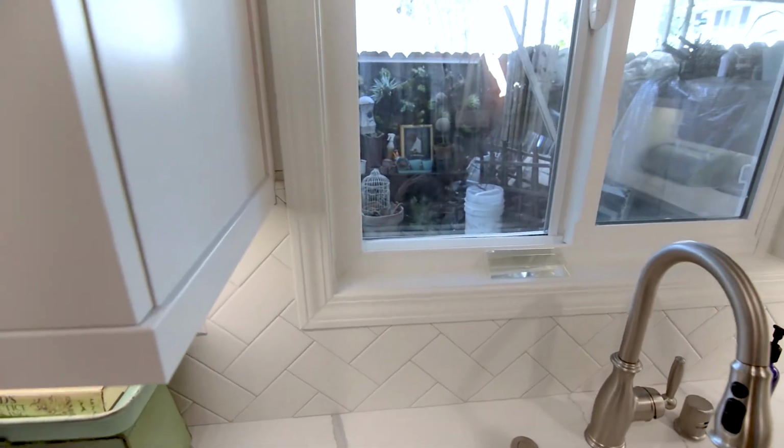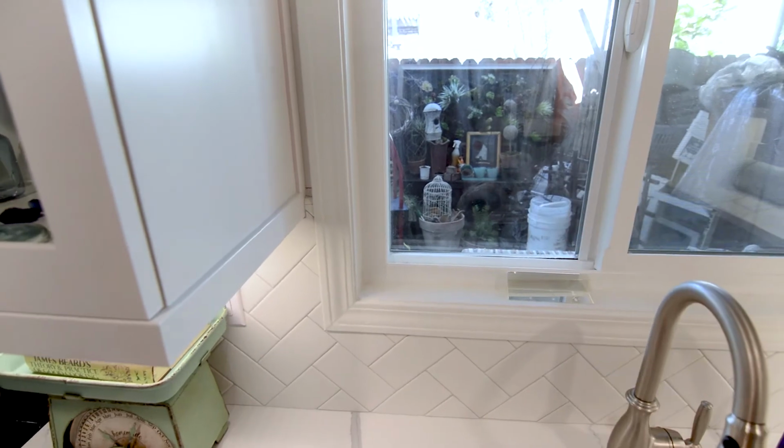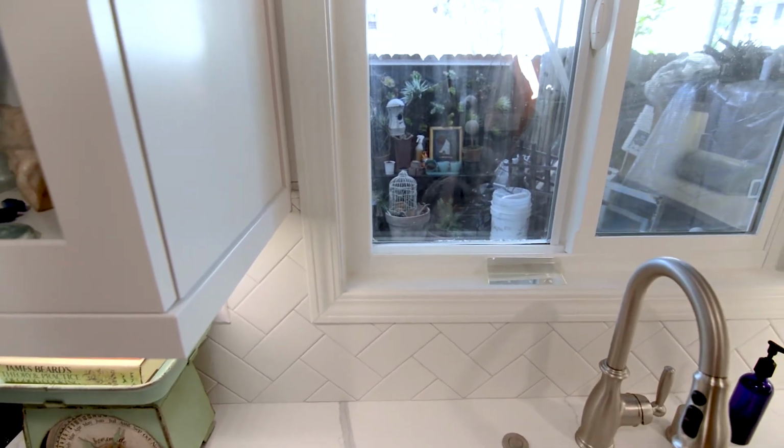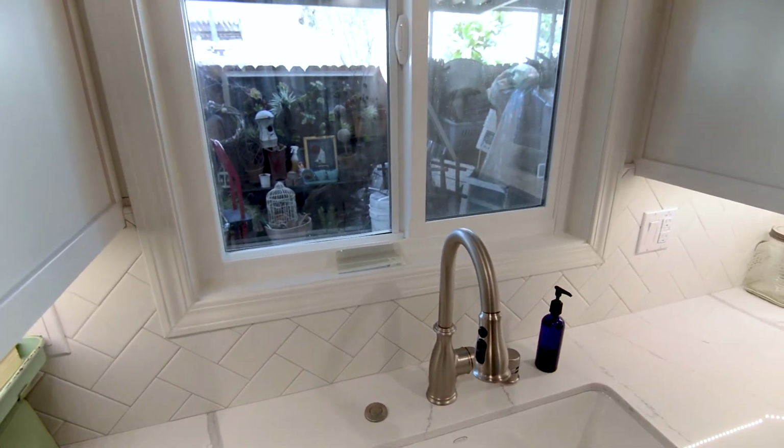We have our backsplash, that is a herringbone pattern. And I like to do a casing around the window when I have enough room to get away with it. And then that way the tile butts up into the casing of the window.